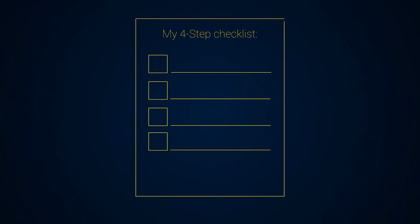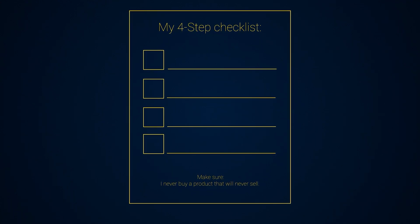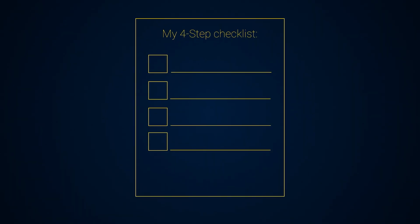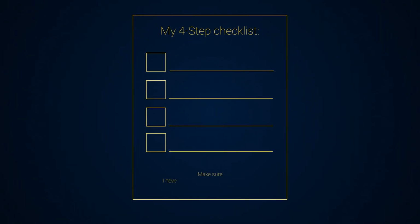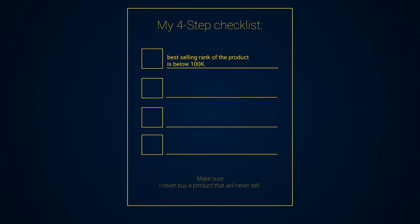For product analysis, I use my 4-step checklist. This way I make sure I never buy a product that will never sell. This checklist literally helps me filter out all the low profit products or products that don't sell at all. And if you strictly stick to this checklist, I'm sure 99% of the products you find will make you money. Check 1, bestsellers rank less than 100,000.